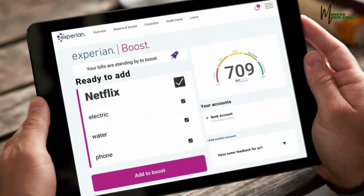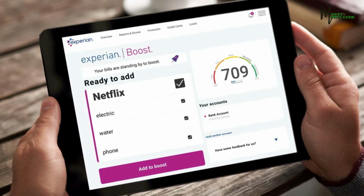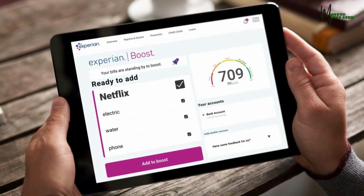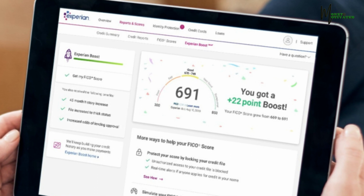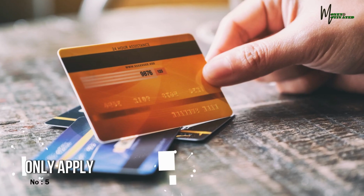Once you've chosen to use Experian Boost, you can link your online banking information and authorize the credit bureau to include payment histories for your phone and utility bills in your report. When determining your score, UltraFICO gives you the option to permit the use of your banking information, such as checking and savings accounts.